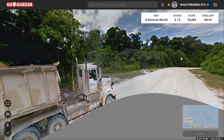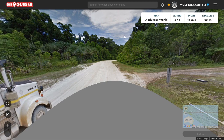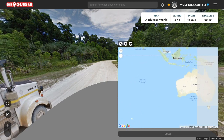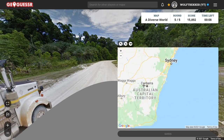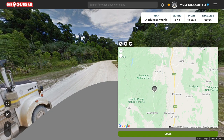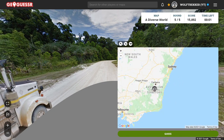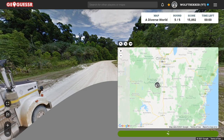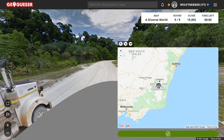Wow, this feels like a weird location. Is this just near Canberra? I feel like the area around Canberra can have this kind of landscape, maybe. Maybe it's like one of these roads, I don't know. I hope it's not Perth or near Perth. It doesn't feel northern, I don't think.